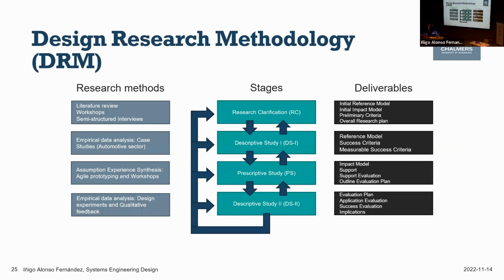Being a bit more formal, the methodology for the research that I'm trying to follow is the famous DRM, with these 4 stages of research clarification: descriptive study 1, prescriptive study, and descriptive study 2. In my case, I'm actually doing all of them to different degrees, being more comprehensive in the central ones, and the descriptive study 2, which is what is left for the next year or 2 years. It's coming up.